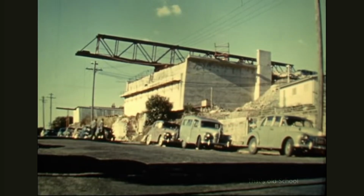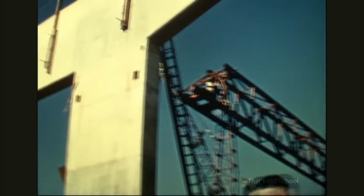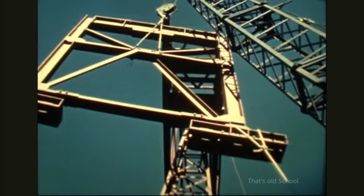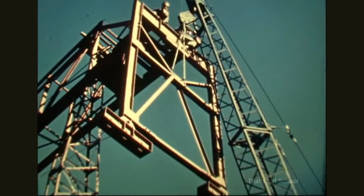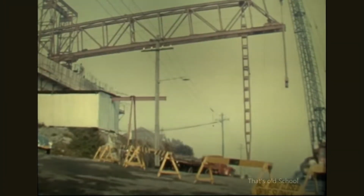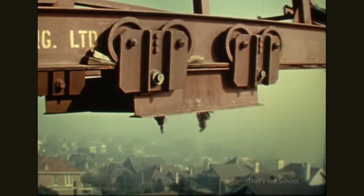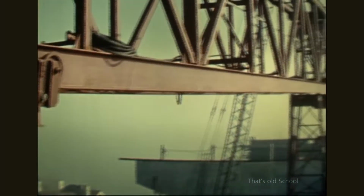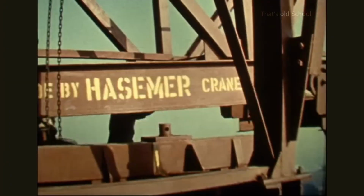The finished deck beams will be placed in position using a steel launching truss. The truss itself must first be launched from the abutment to the headstock of the first pier. As the truss moves out from the abutment, it is held by mobile cranes. Gradually, the truss is winched out towards the headstock.